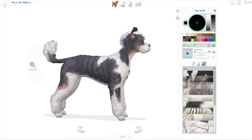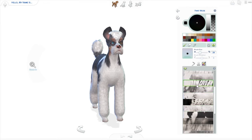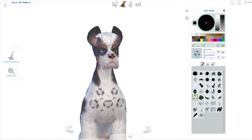Oh, this is the skeleton one that I was doing. I didn't realize that. That's hilarious. Yeah, we don't want to give her bones. But I think we're gonna just do some free paint, right? I guess. Ooh. Don't stamp our dog. Oh, it's our dog now?